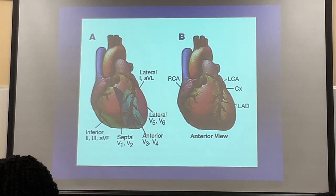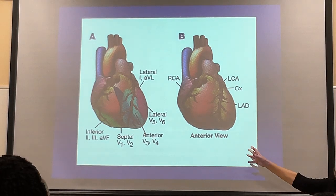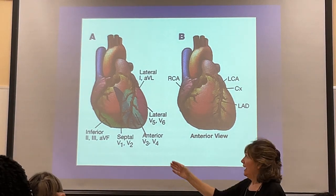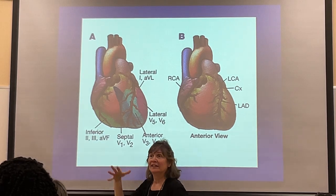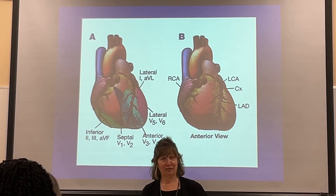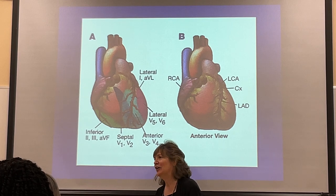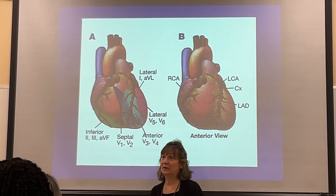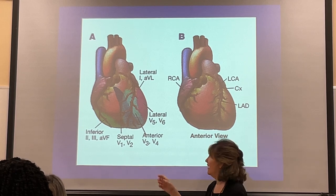All right. Okay. Who has seen this kind of poster in a break room or a locker room at a hospital somewhere? It's a real common poster, and it's wonderful because it shows the inferior wall of the left ventricle and the leads that look at it. The leads that look down: lead 2 looks down, lead 3 looks down, augmented voltage foot looks at the inferior wall. You don't have to know these clusters for the test, but if you're going to work in the ER or in critical care, it would behoove you to know this.